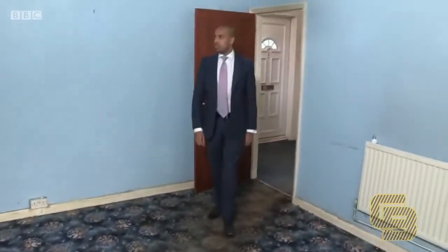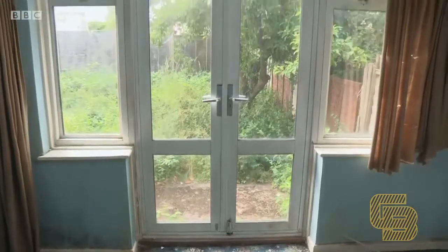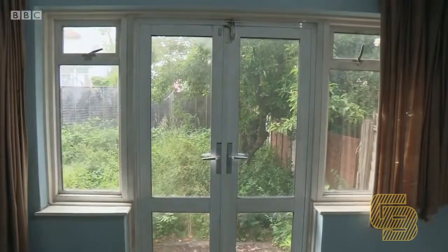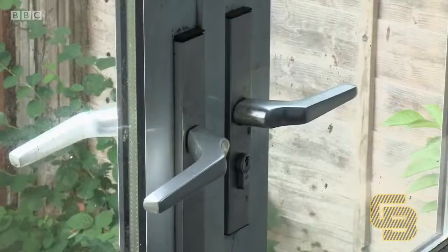My ears pricked up at the possibility of extensions, and the agent proposes an extension out the back or a loft conversion upstairs. Would it be worth adding on to this house, guided at £255,000? Let's get some valuations and find out.